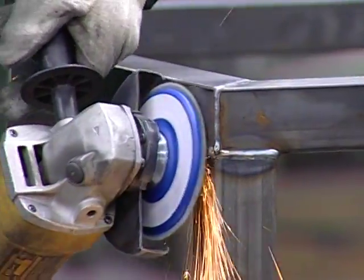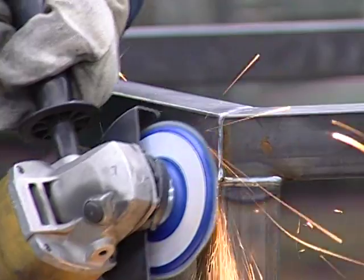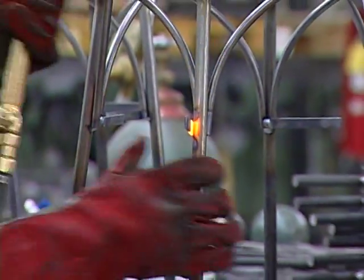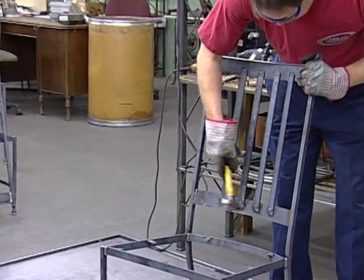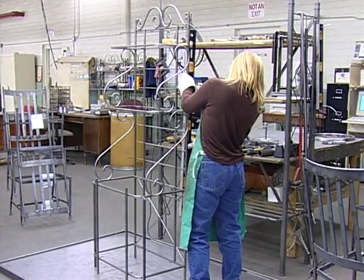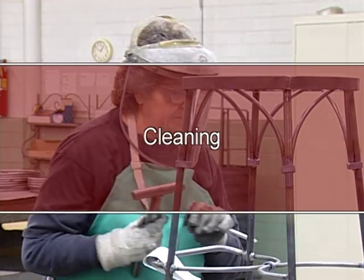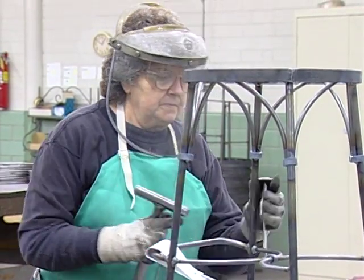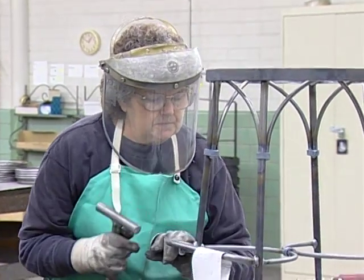After welding, some products require grinding and sanding to create a smooth finish. On some pieces, we use a brazing process to add decorative wraps. The furniture then undergoes another inspection. Each weld is checked for strength, and each product is checked to make sure it is level. After inspection, we remove, by hand, weld beads or rough drops of metal that have splattered during the welding process.